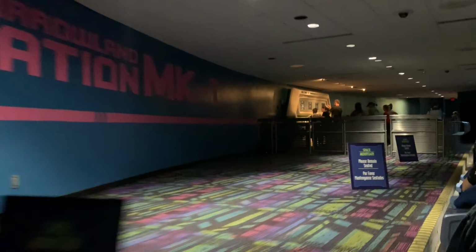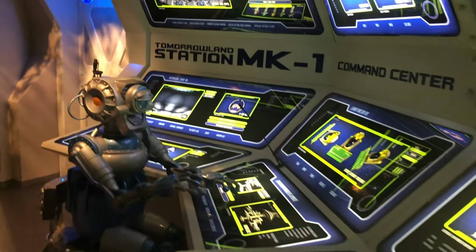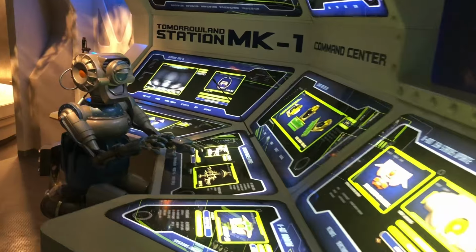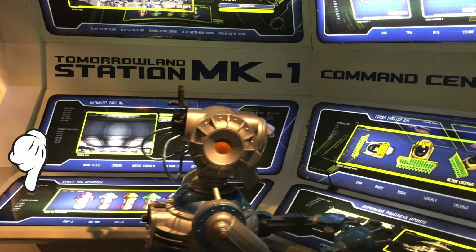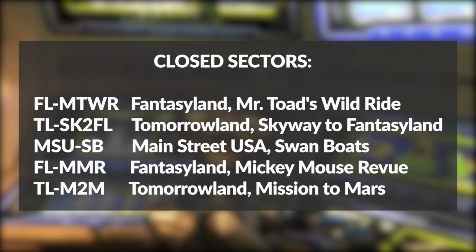When exiting the ride, you'll see a robot working at Tomorrowland Station, MK1. You'll probably pass right by this workstation without realizing it's filled with fun acronyms. In the lower left corner, you can find a category titled Closed Sectors. The acronyms listed actually stand for closed attractions and the lands that they were once located in. Fantasyland, Mr. Toad's Wild Ride, Tomorrowland, Skyway to Fantasyland, Main Street USA, Swan Boats, Fantasyland, Mickey Mouse Review, and Tomorrowland, Mission to Mars.